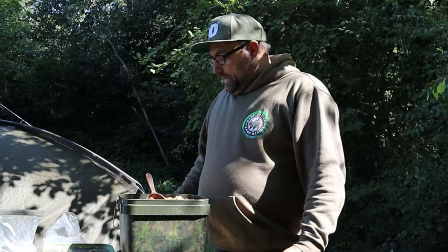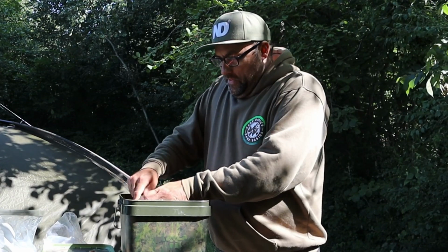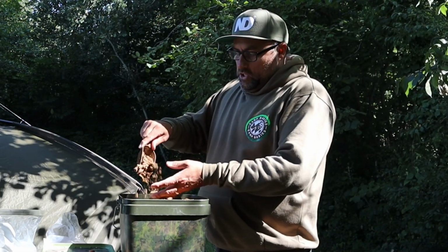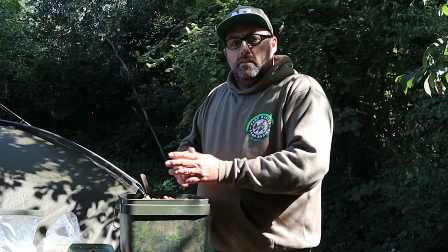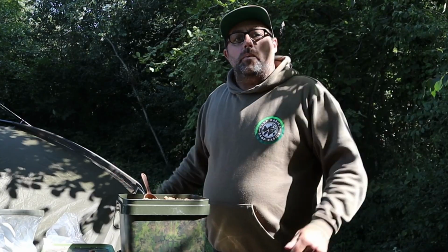But in a nutshell, that's the bait we're using. Loads of crumb, loads of bits and pieces, loads of pellet, fishing our wafters over the top. I'll let you know how we get on.